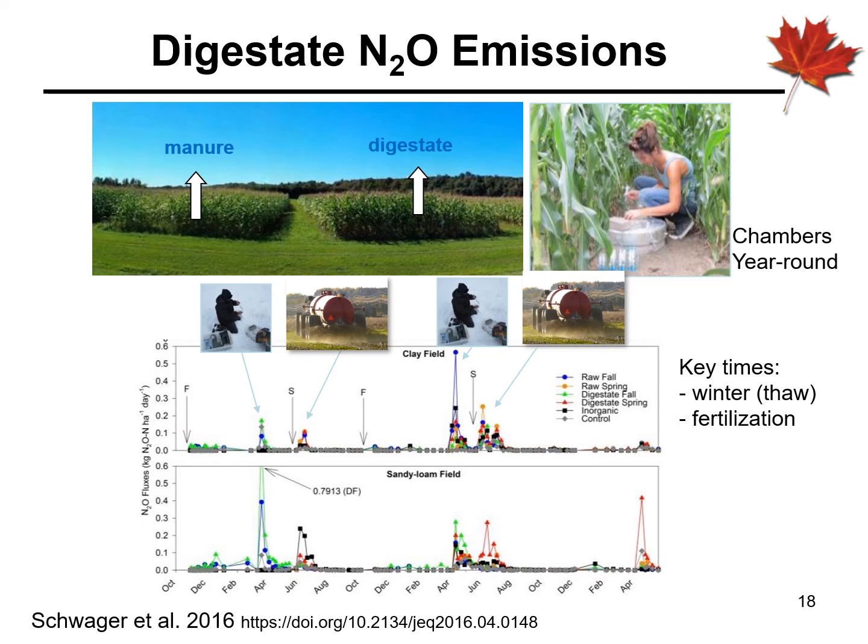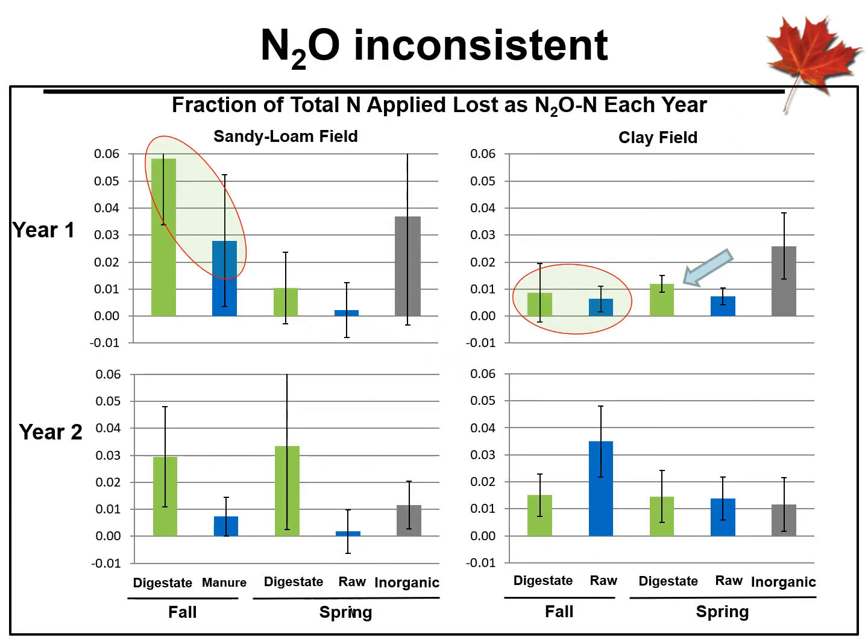So we characterized that over several years, applying digestate in fall or spring, as well as manure in fall or spring, and compared it to fertilizer. And what we found was that the difference between digestate and manure depends on the year and depends on the soil type. So we had one field with a sandy loam texture, another field with a clay texture, and in the sandy loam field, the digestate had higher emissions than manure and also somewhat higher than fertilizer. But in the clay texture, the emissions from digestate were less than the fertilizer or similar to the fertilizer. It also depends on the time when the digestate was applied, if it was applied before the growing season or if it was applied in the fall.